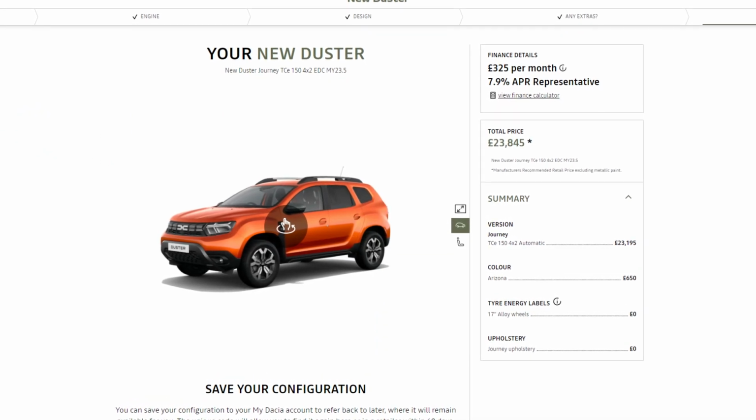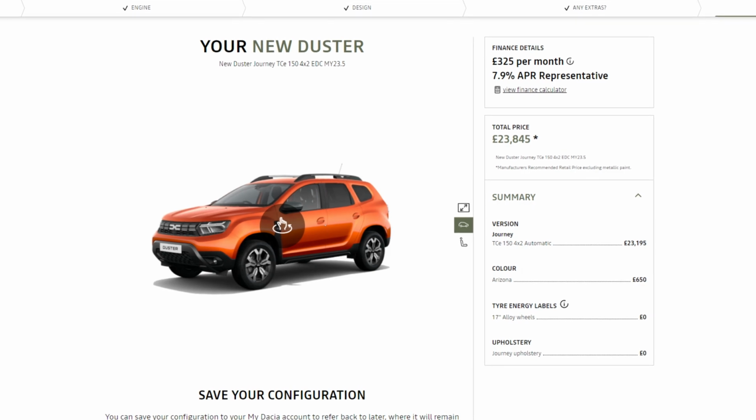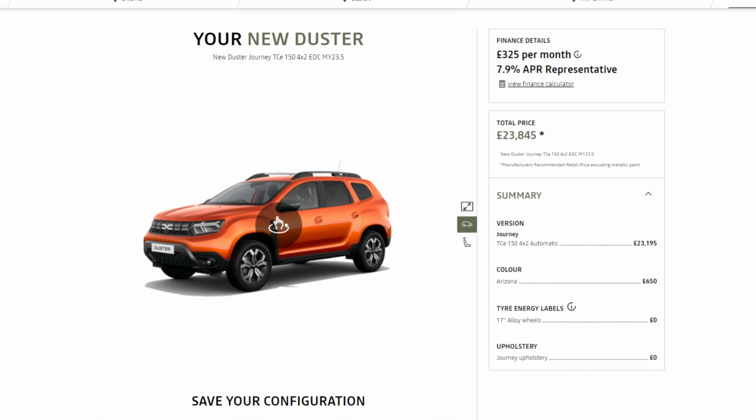£23,000-24,000 brand new, and they even have stock of them if you wanted to go and pick one up right now. That still makes it one of the cheapest cars on the market, and it's hard to argue with the value proposition. You do definitely notice the cheaper feel to the materials, to the sound deadening, to the driving experience, but again, it's pretty hard to argue with that price tag.